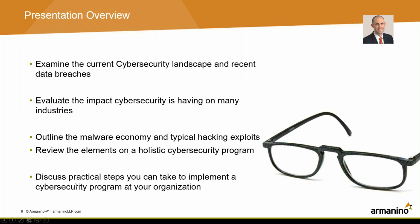Awesome. Well, let's dive in and talk about what we want to go ahead and cover here. What we're going to go through today is we're going to give a little bit of a background on what the landscape looks like, highlighting some recent breaches. As I mentioned, I've been in this space for quite a long time, and if I were to back up to when I first started working in this space, it really was very much a Fortune 100, Fortune 500, big business kind of discussion.